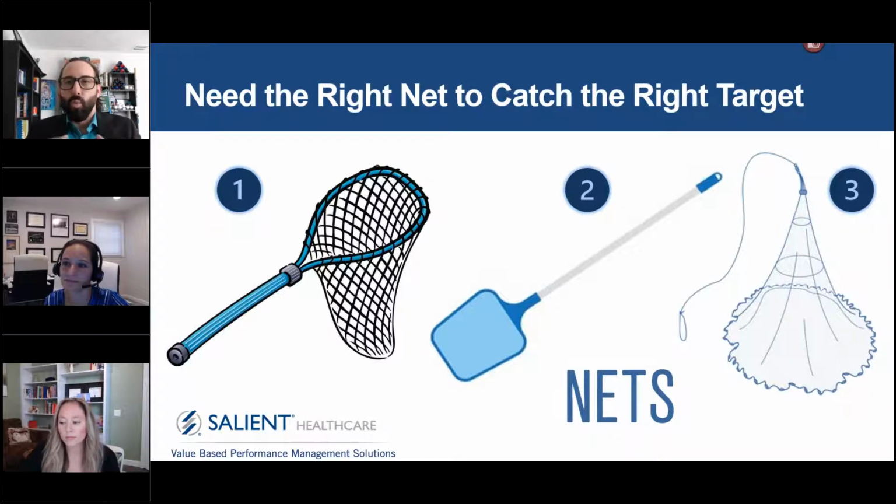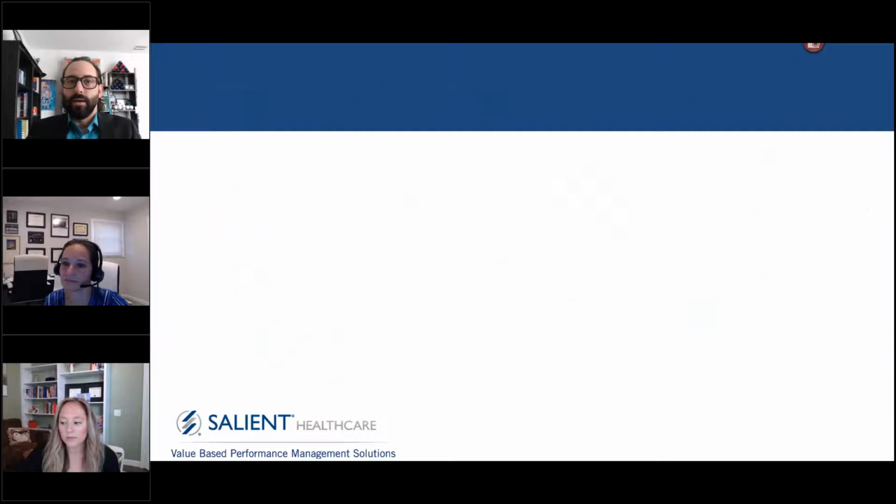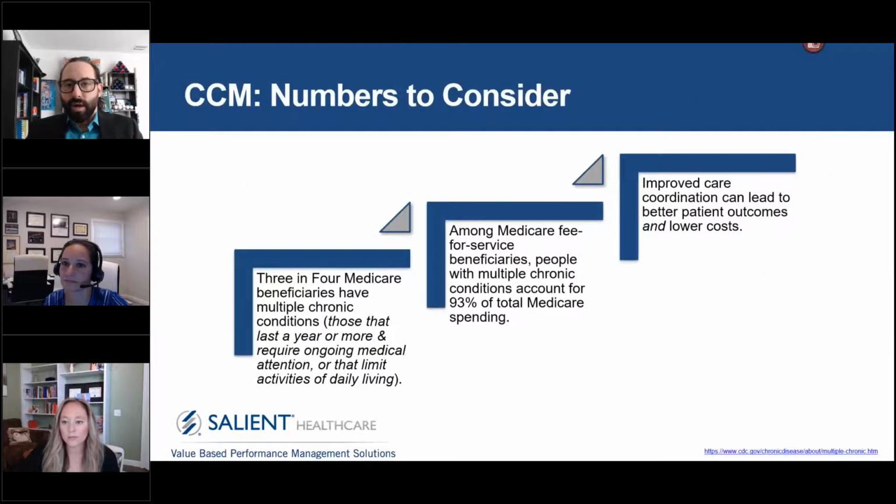You have to know what you want to do before you select the correct net for the task at hand. And as you're going to see now with both CCM and PCM, they're designed for patients with chronic conditions. But the number of chronic conditions, the type of condition, and the type of provider rendering services are going to determine which program you're going to want to enroll your beneficiaries in. The reality is that a lot of medical practices are performing some type of chronic care management already, but that doesn't mean that it counts as true CCM.